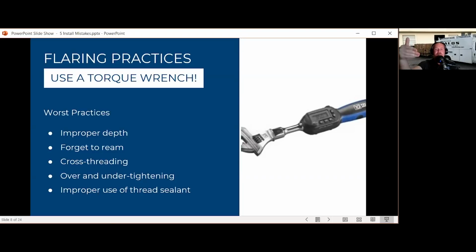But if you look at the spec and you use a torque wrench, you'll get a much better feel for what that feels like. And what you'll find is that often the larger flares need to be tightened much more than you're used to, and the smaller flares need to be tightened less than you're used to. Because either way, you can create damage if you over or underdo it.